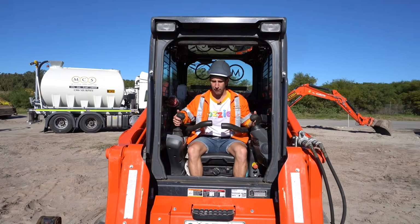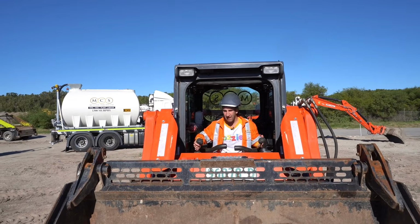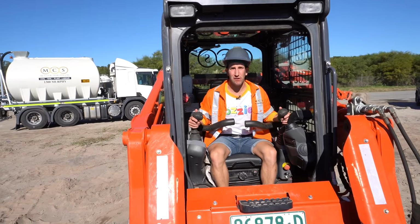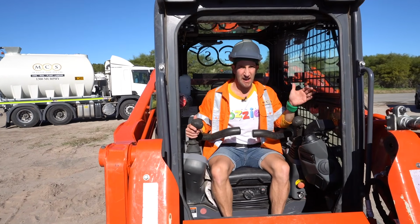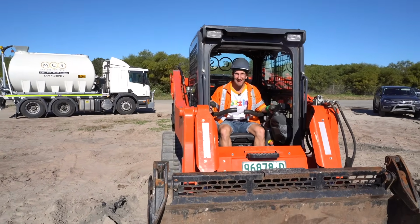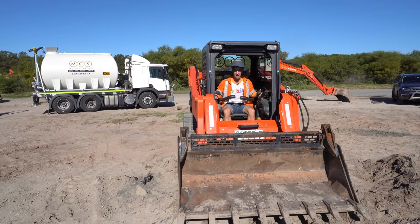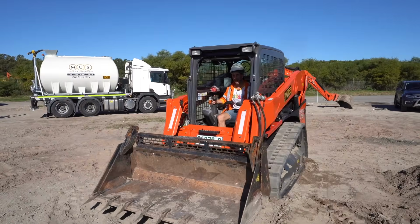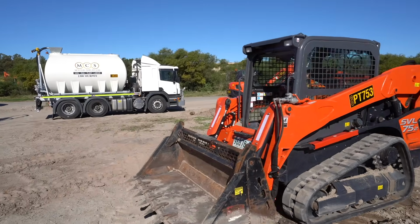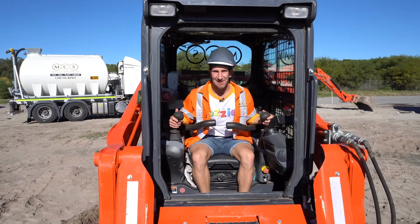So this one on the right, if I pull it up, that's going to lift those arms. And if I drop it down, it's going to drop it back down. Now this one on the left, that's what we're going to use to move the posi forward, backwards, and left and right. Let's have a look. Forwards and backwards. And to the right. And to the left. How cool is this machine? Let's see what it can do.